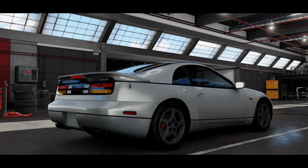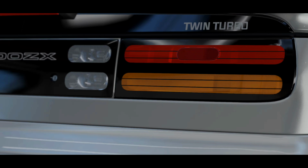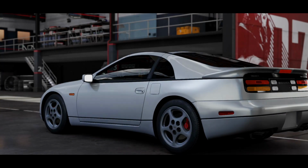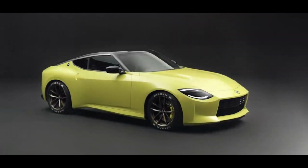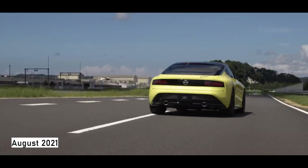I don't know too much about the 300ZX, but I promise I'll do the best that I can with this car in this video, so bear with me here. I am really not a big fan of the 300ZX or the other Zs either, but that all can change with the all new 400Z that's coming out this summer in August of 2021.